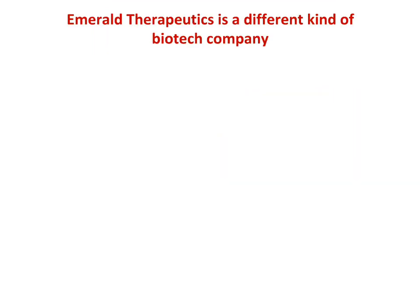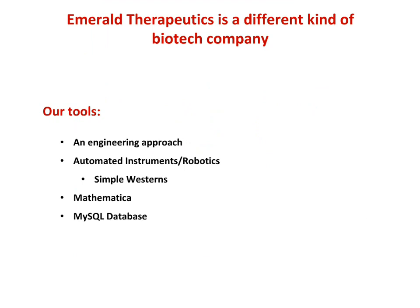So you might imagine, Emerald Therapeutics is a different kind of biotech company. We use an engineering approach, automated instruments and robotics, including Simple Westerns, and a software platform that we've built in Mathematica and using a MySQL database to store all of our data and run all of our experiments. This allows us to have increased reproducibility, increased scalability, and virtualization of all of our experiments. And this allows us to have a research team of only 3 people who are exploring such complicated biological pathways like apoptosis.